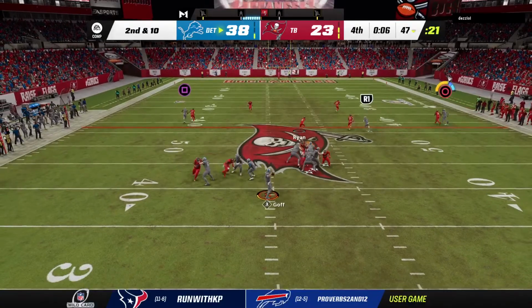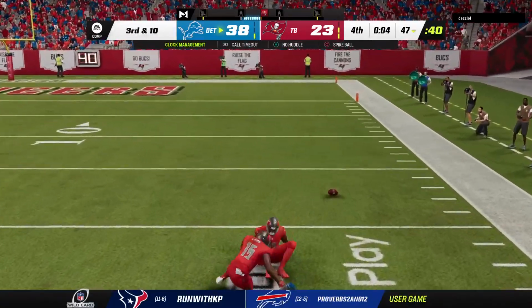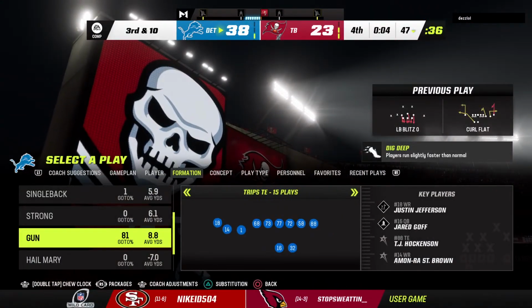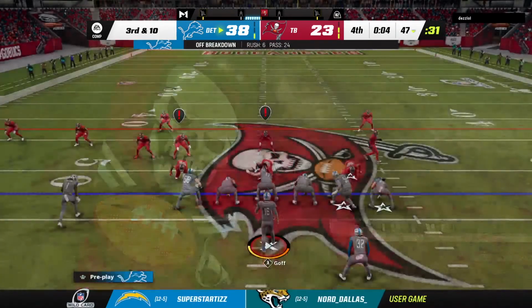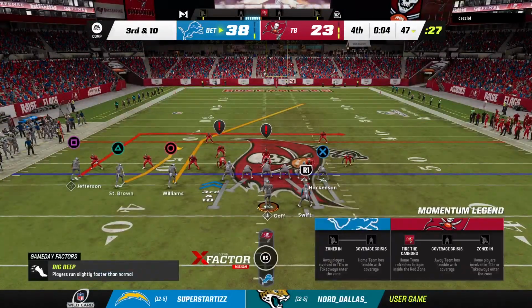Goff going to throw it. And that is incomplete. Sure, that pass was incomplete as they made an attempt to get a big one downfield. But that's okay because the second part of that is if you don't get the completion, at least you've told the defense you're trying to stretch them out a little bit, and they may have to change accordingly.